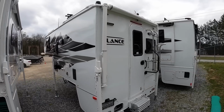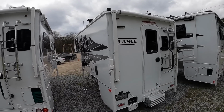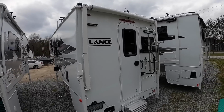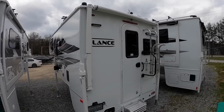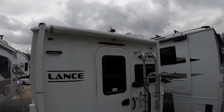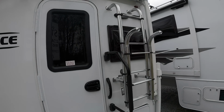Moving around to the back, the manual rear awning is an option. That is not standard. You can choose to have that added. The side power awning is now standard. Backup camera, that's also an additional option. Docking lights and patio lights are standard.